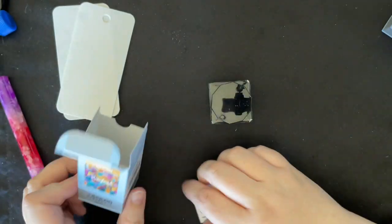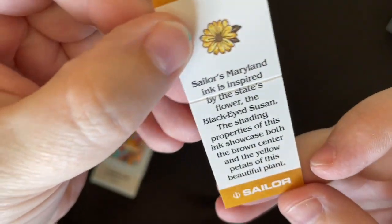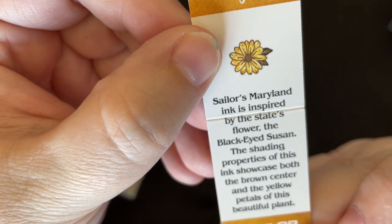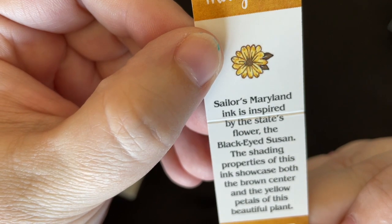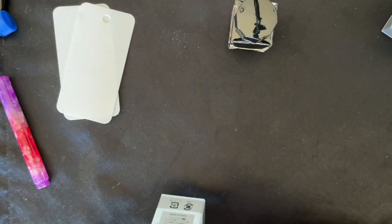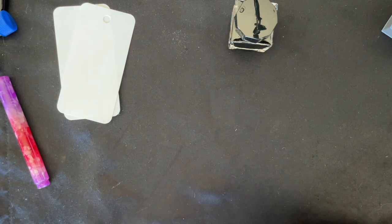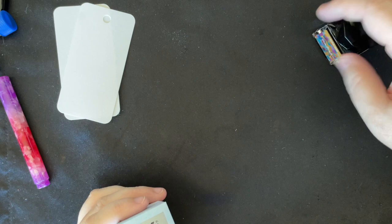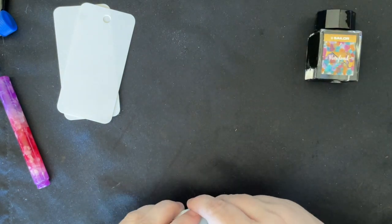So we have Maryland. And here is the blurb. Sailor's Maryland ink is inspired by the state's flower, Black-Eyed Susan. The shading properties of this ink showcase both the brown center and the yellow petals of this beautiful plant. So I'm actually looking really forward to it. From the swatches, it looks like it would be really nice. It's not a bright yellow, but it is a color that will add brightness to the collection, I think, because the collection leans pretty dark so far.